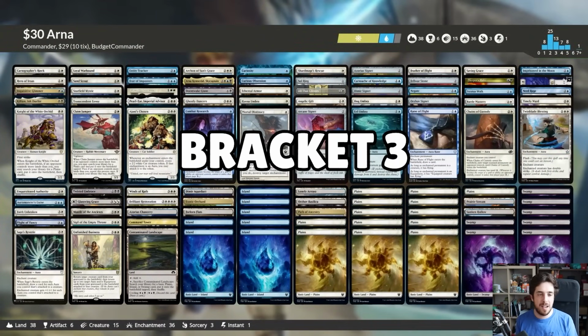Yeah, this deck is very, very strong. I would say it's a very solid bracket 3. It does really powerful things, and it can also kill people incredibly fast.